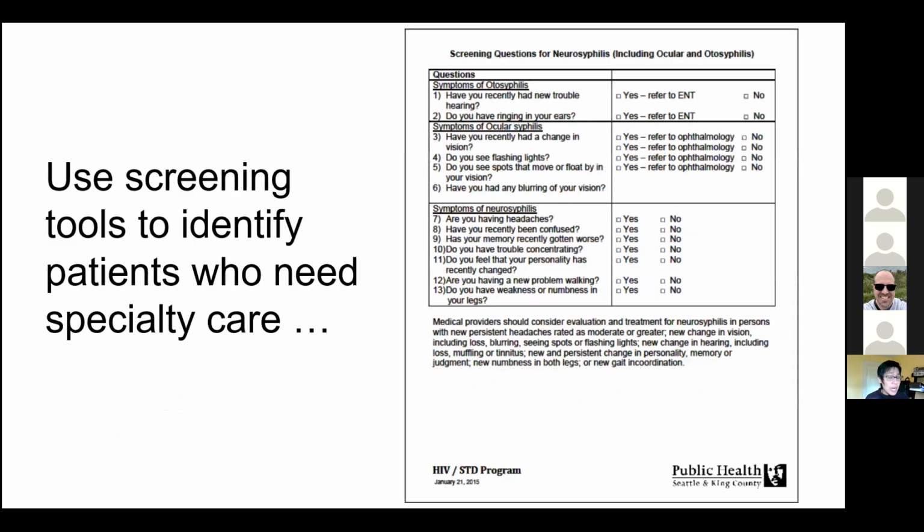So how do we avoid it? Well, what you're going to see on the front lines is somebody who has a titer that's high and maybe in the spirochetemic phase and may even be symptomatic with secondary syphilis. And you will now never forget that we should use a screening tool to identify patients who need specialty care. This is a good tool from the Seattle King County Public Health Department. Symptoms of otosyphilis: have you had recent trouble hearing?